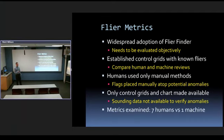And so the metrics were examined. There were 7 human reviewers versus the 1 machine, and the metrics taken were the detection rates, the time required, and the years of experience for the reviewers.